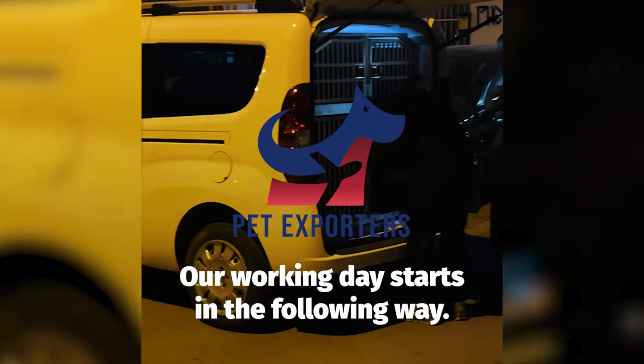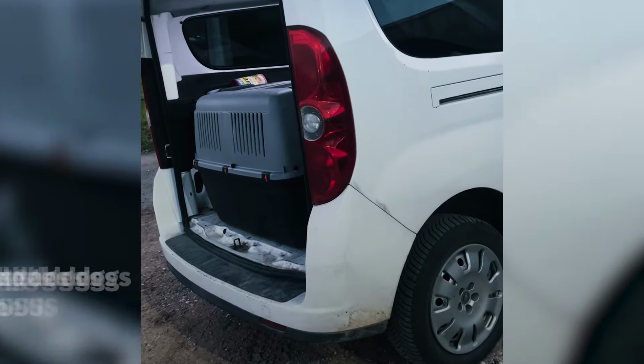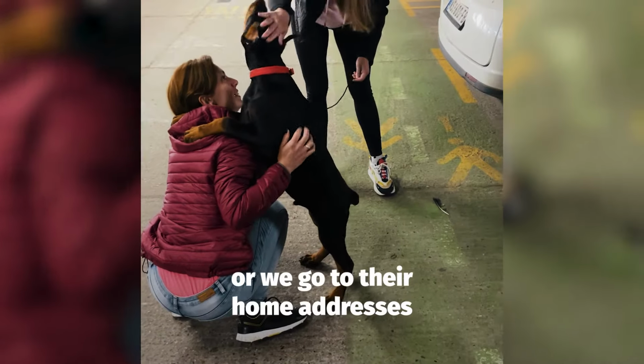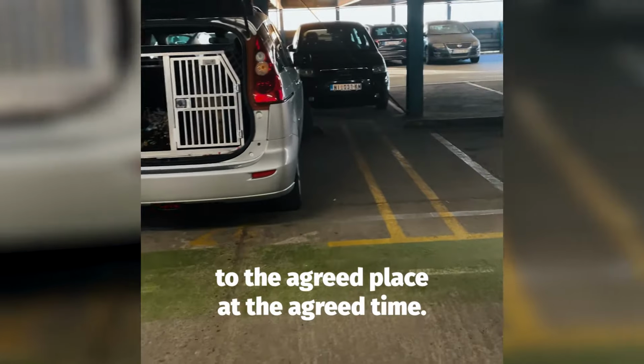Our working day starts in the following way. On the day of the transport, we are at the agreed place with the breeders who are transporting the dogs to the United States of America, or we go to their home addresses if they are not able to come to the agreed place at the agreed time.